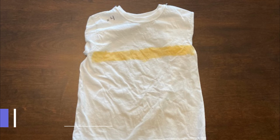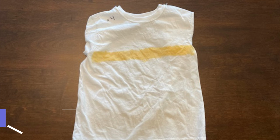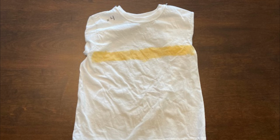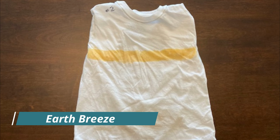Now, if I had to pick a winner, I would give a very, very slight edge to the Liquid Persil. And if you watched some of my previous videos, I did a test against liquid detergents, and Persil actually beat out a lot of the top brands out there. So I'm actually impressed by how well these laundry sheets perform today.